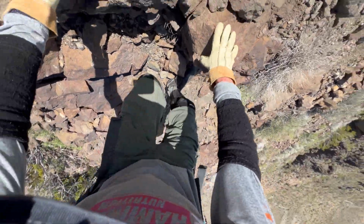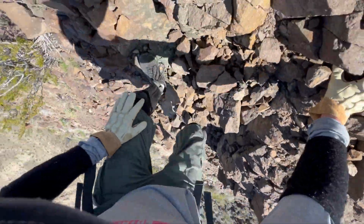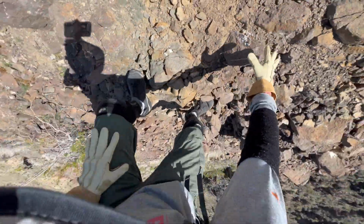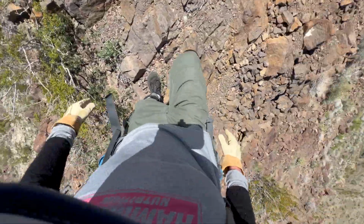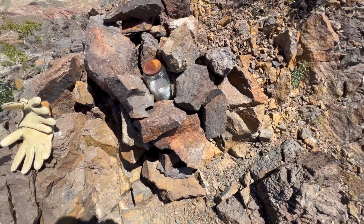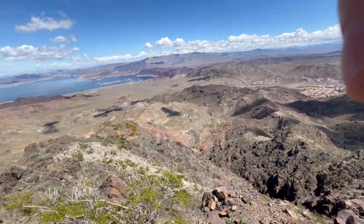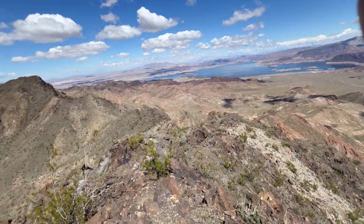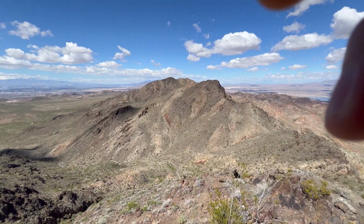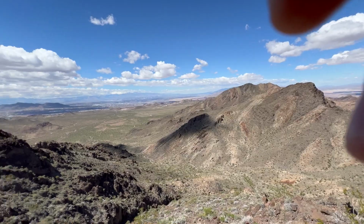Well, I'm on top of Black Mountain. There's a peak register in a glass jar. There's the River Mountain South Peak and the Benchmark Peak.